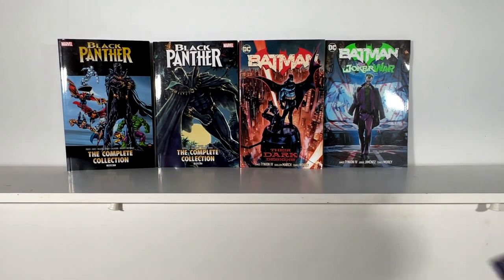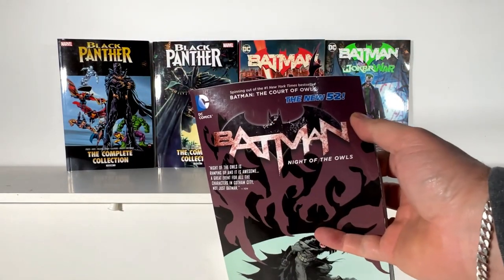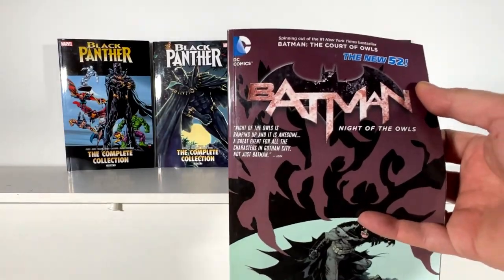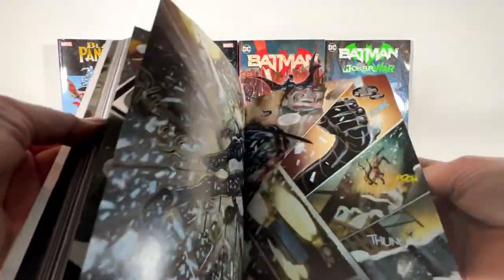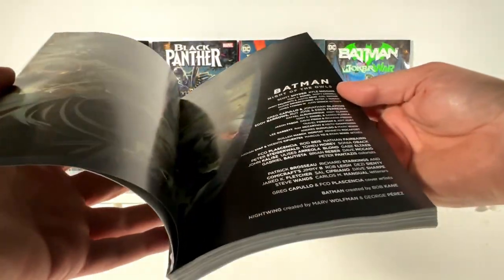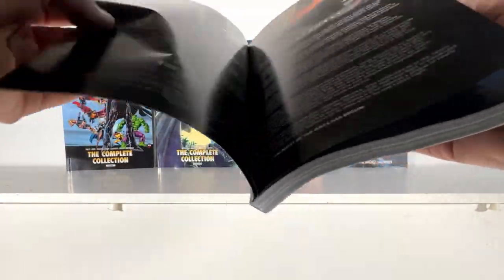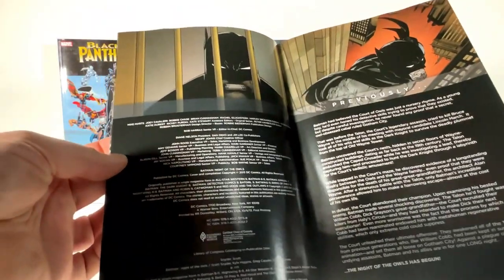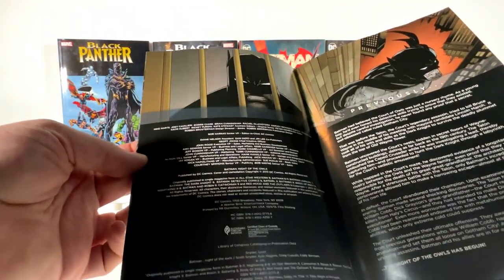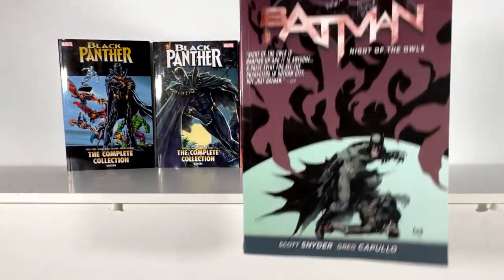Another Batman here. Night of Owls. Now, if you remember when DC was rebooted for the New 52, it shows you there. The Court of Owls was the first story that was in the Batman series. It was really, really good. And this is what went off in all the other Batman tie-ins associated with that story. So you have Nightwing, there was the Batgirl comic, I think there was the Catwoman comic, Detective Comics, Batwing, Birds of Prey, Batman and Robin. What happened during the Court of Owls is all in this volume.